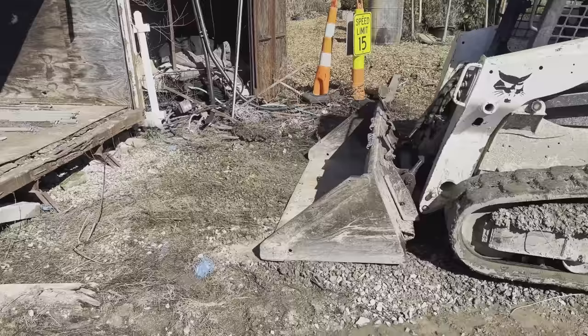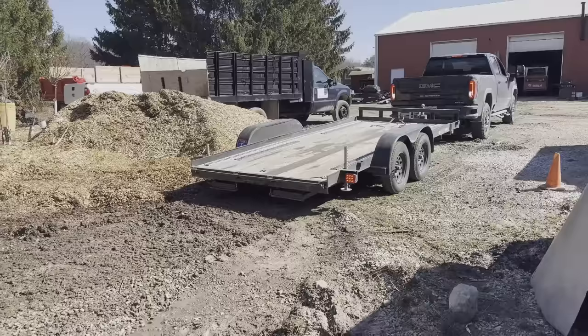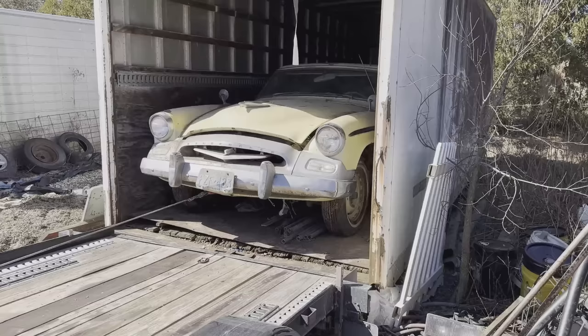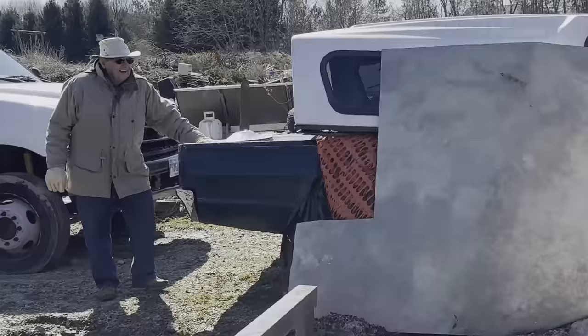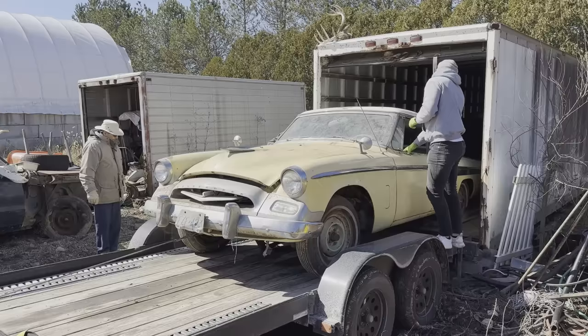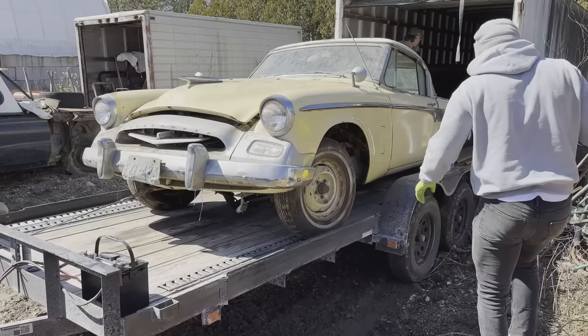Right. So to start getting it out, first Chuck had to go grab his skid loader. There were two Chucks there, and he was able to level out the ground so we could back our trailer right up to the unit. And it was time for this Studebaker to see the light of day for the first time in 30 years. And somehow I turned the camera at the right time, and you could see how happy Chuck was. Wow, that's a sharp car. That white paint on there is so cool.